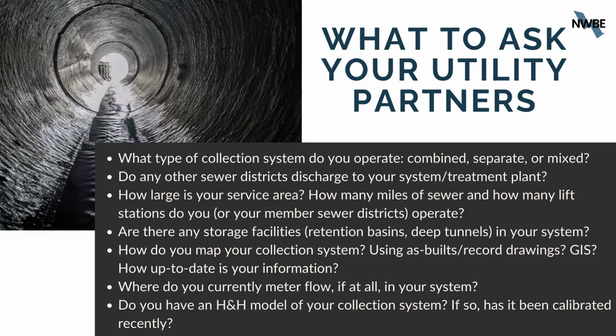The reason this is important to ask is because these sorts of storage facilities can trap solids, wastewater particles. We're going to talk a lot more about solids and particles and wastewater characteristics in part 5 of this series. But if you're trapping those solids in these storage facilities in the collection system that you are monitoring, then you're going to want to know that, because the nucleic acid targets for pathogens being monitored through wastewater surveillance tend to associate with those solids. So trapping the solids in the retention basins or the deep tunnels means that you're also trapping your nucleic acid targets, which just might complicate the message you're getting from your wastewater signal for wastewater surveillance.